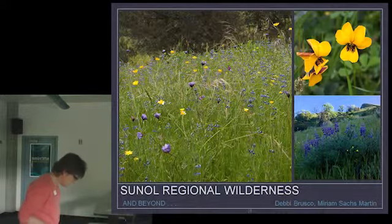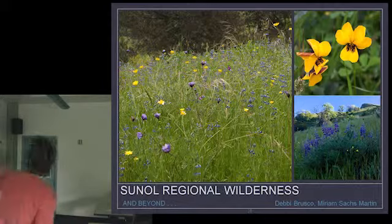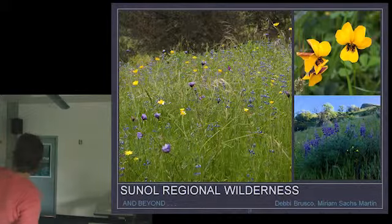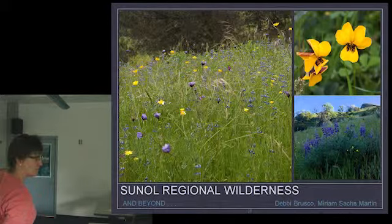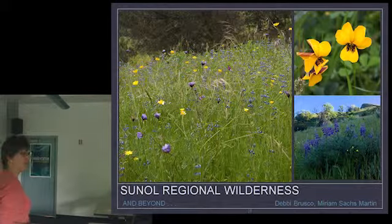I'm forgetting to tell you what the flowers are that are featured here. But at least on this slide, we have the Johnny Jump Up. That's the violet on the top, and that's the one I mentioned that there's tens of thousands of up at Russian Ridge right now. And then also, this looks like a lupine. It looks like it's one of the bush lupines. I can't tell from the photo which one. Can you, Jeff? Nope? Okay, too many lupines. Anyways, beautiful lupines out there.